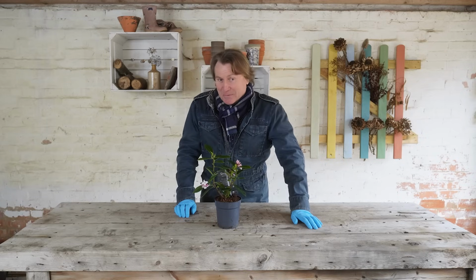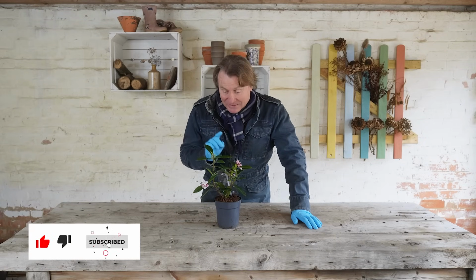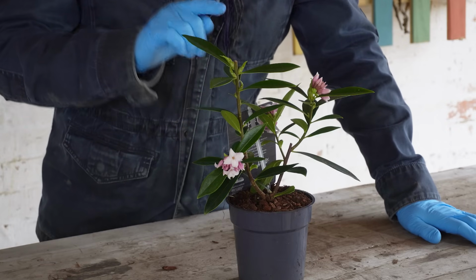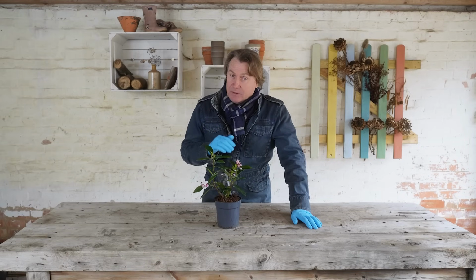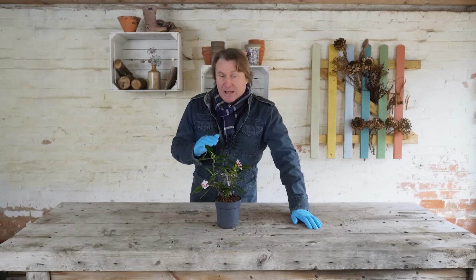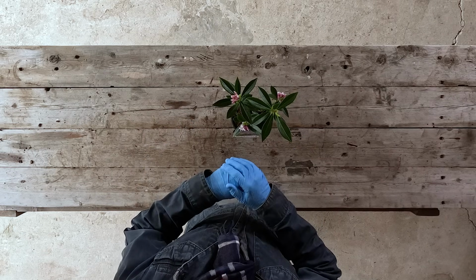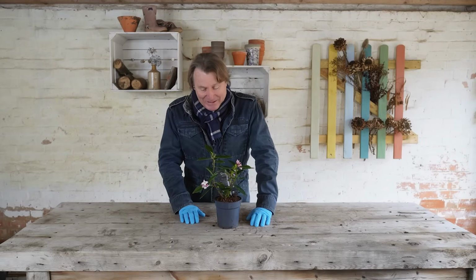Now the first thing to remember with Daphne is not only is there an absolute heavenly scent off these flowers, but it's toxic as well. So the leaves, in fact, all parts of the plant are toxic if ingested. So if you've got young kids that eat plants or pets, it's a definite no. I'm even wearing gloves. Some people can get a small rash by handling the plant itself. So I'm wearing gloves just to show you the best practices.